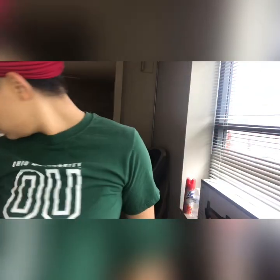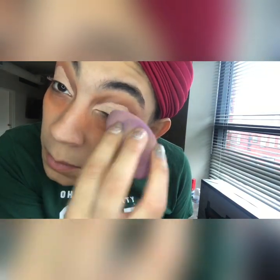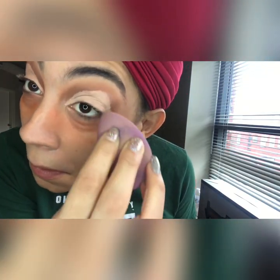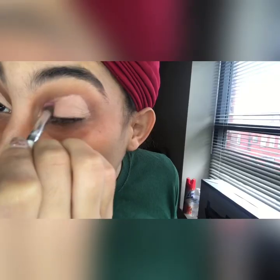Oh my God. I look like a fox. I don't know what to do next. And now for my next trick. I'm gonna do this a little bit. Just a little, cause I feel like it's too much on here. All right, here we go. I think I'm about to try to do this pink right here.